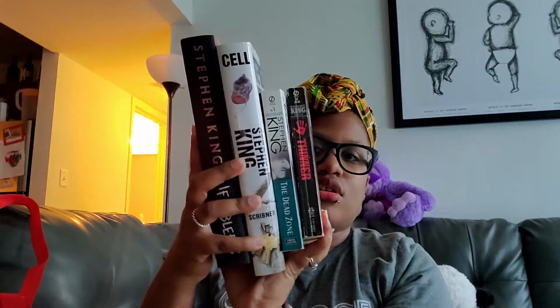Alright, so that is 4 books, Stephen King, 2 hardback, 2 softbacks.